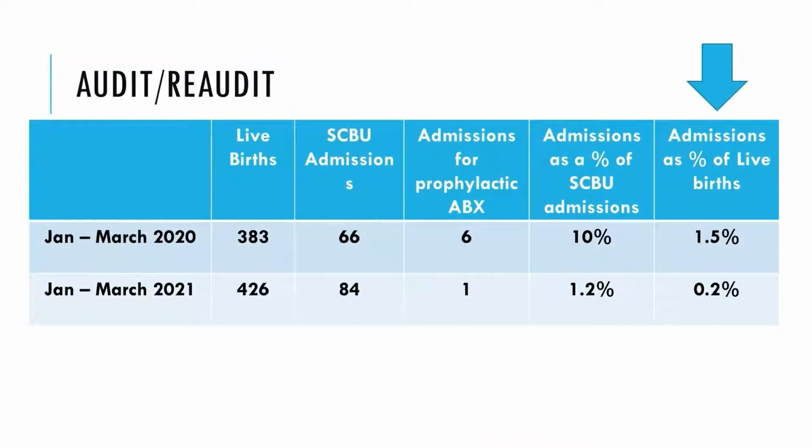A group of SHOs have audited the performance of this policy. Niall, Megan and Victoria, who were here in the last 6 months, performed an audit of admissions between January and March 2020 and found that approximately 1.5% of all children delivered here were being admitted to the special care unit simply for prophylactic antibiotics. A re-audit that was just completed in the last couple of days has shown that with the implementation of the policy in the first 3 months of 2021, only 0.2% of all infants were admitted just for prophylactic antibiotics, and that these infants accounted for 1.2% of all SCBU admissions rather than 10% of all SCBU admissions in the first 3 months of last year.